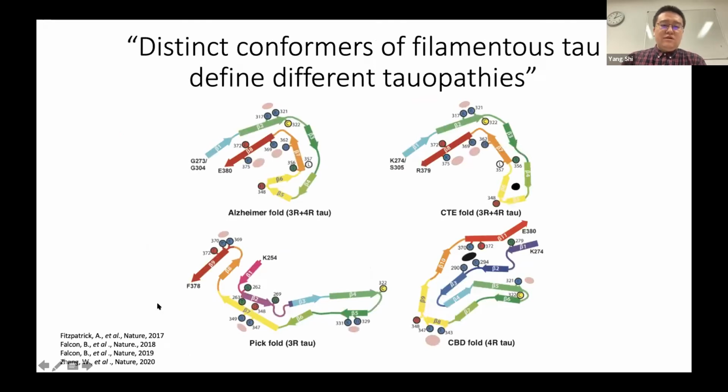During the past 4 years, not only for Alzheimer's disease, my colleagues also looked at the tau filament structures in Pick's disease, chronic traumatic encephalopathy, and cortical basal degeneration.